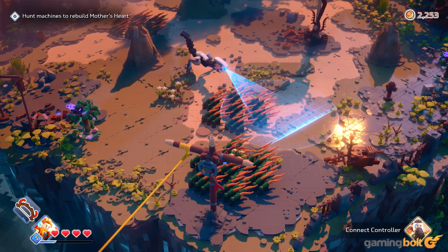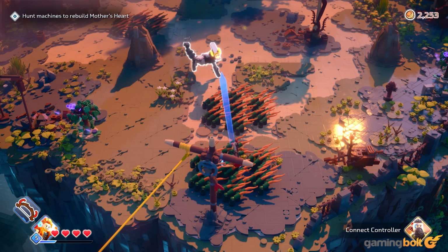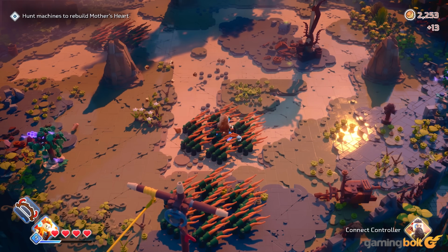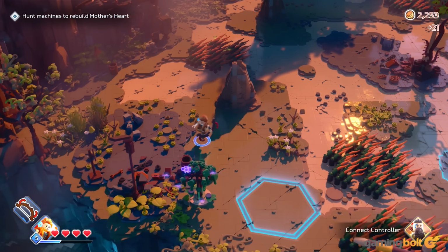I have, however, run into a couple of bugs that blocked progression and forced me to restart entire missions, which was definitely an annoyance, and one that will hopefully be fixed with post-launch patches.